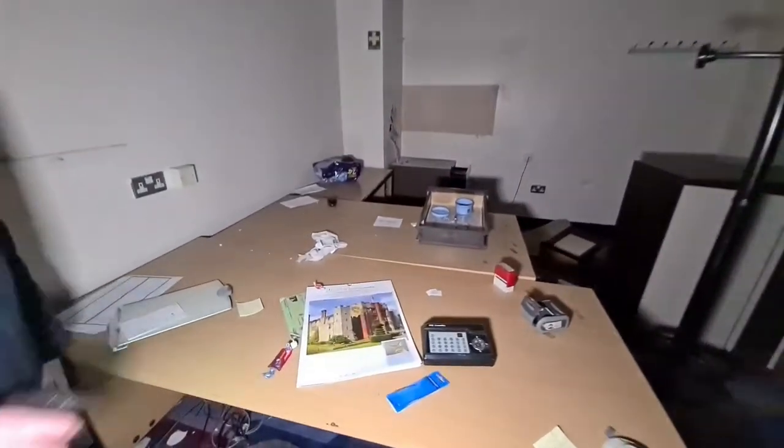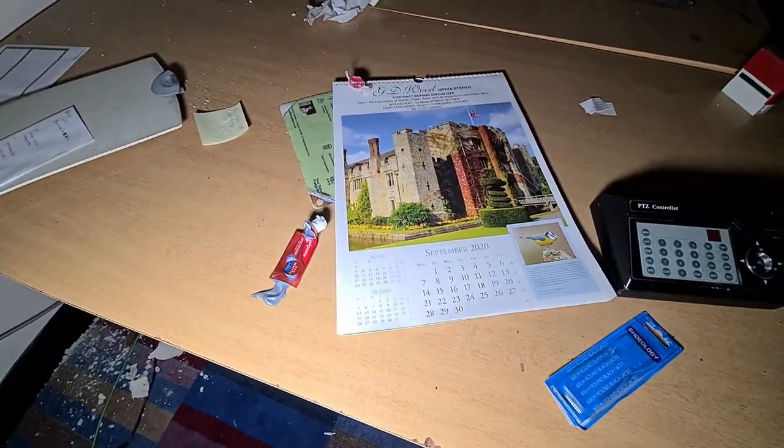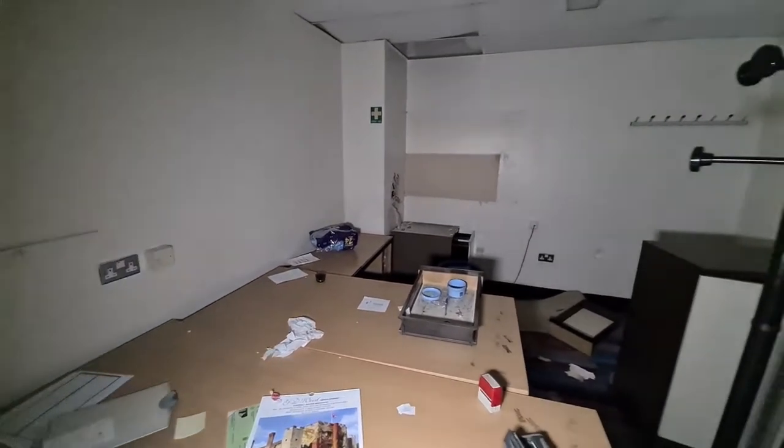2020. Like I said, I don't think it's been shut that long. There's a 2020 calendar there, so obviously. I mean, the state it's in. Can't have been shut that long. I'd expect it to be a bit better if it's been shut less than a year. It's in Manchester, mate. Come on.